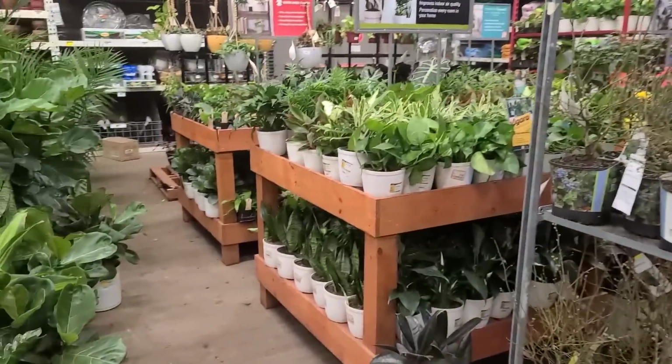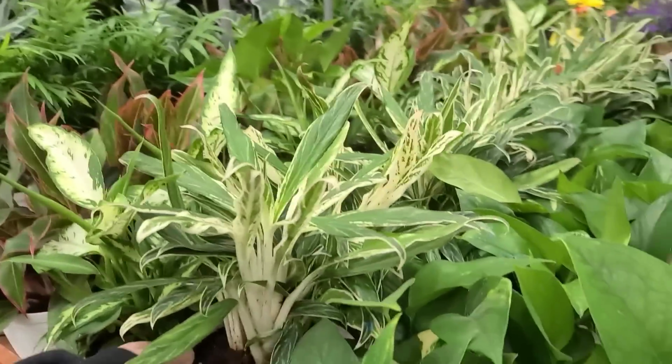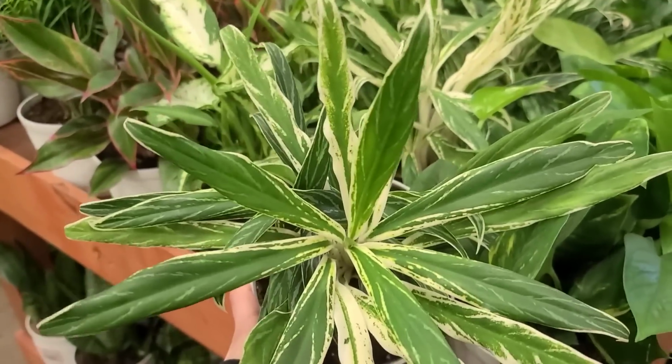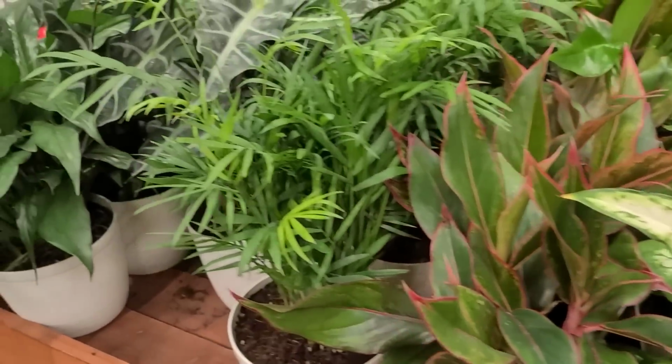It looks like they brought in all of their plants that they might have had outside because it is a little bit chilly today. So $14.98 for this Aglaonema. The one that I discovered mine was rotting away, and I'm trying to rescue it.